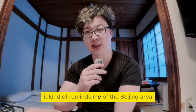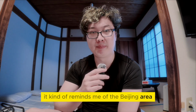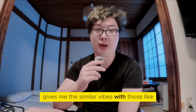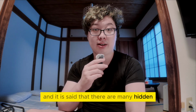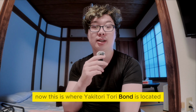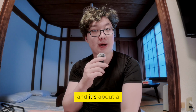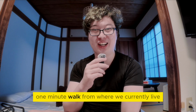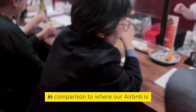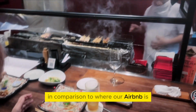It reminds me of the Beijing district that they didn't tear down. It gives me similar vibes with those temples beside it. And it is said that there are many hidden famous restaurants, just like the one we're going to tonight. Now, this is where Yakitori TORI is located, and it's about a 1 minute walk from where we currently live, so the location is also really nice in comparison to where our Airbnb is.